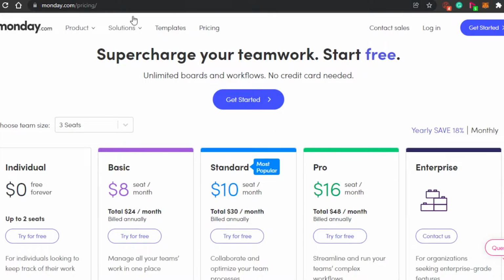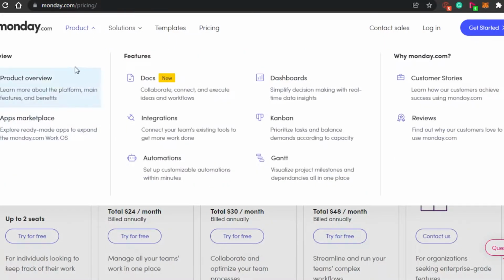And the good thing is that we can add integrations into our Monday.com to make it better for us. So if we go to product right here, you can see that these are the different features that we get in Monday.com. Documents, you can actually add and collaborate and connect your different documents to your Monday.com. Integrations, in the integrations you can actually add your Slack, your Discord, or any other, your Google Calendar, your Gmail, your HubSpot. You can actually integrate any of these different platforms to your Monday.com to make your workspace look better and to run it efficiently.